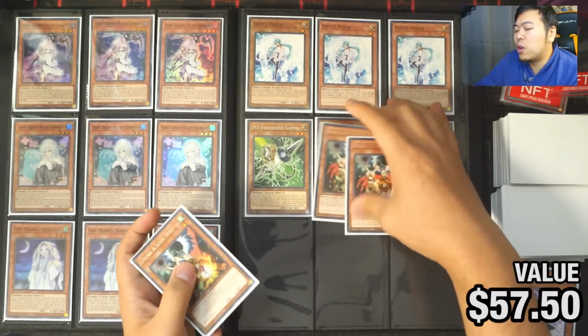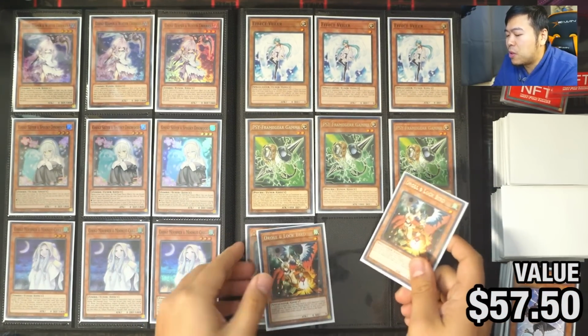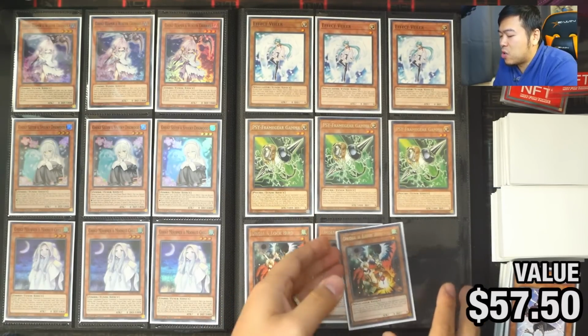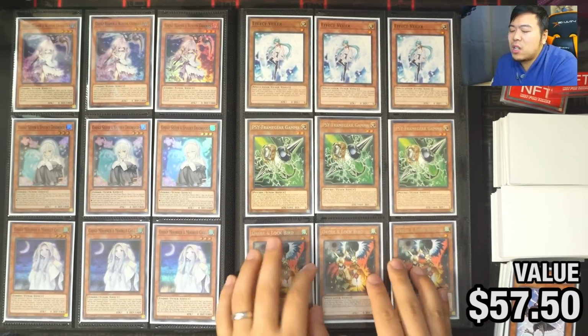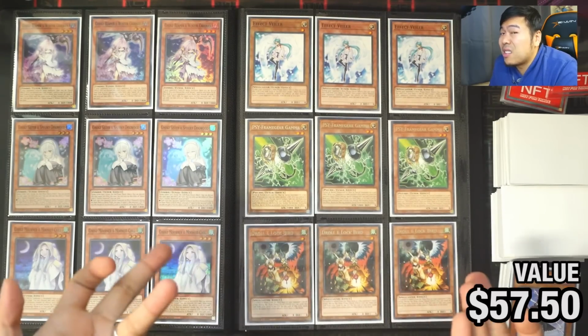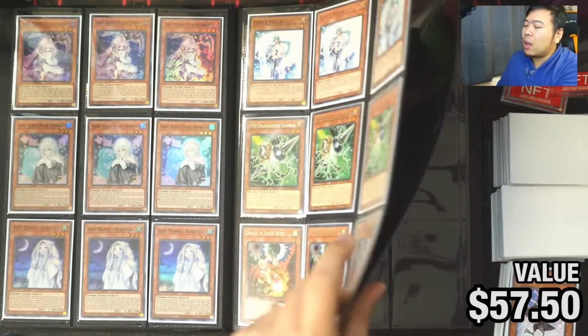Next, triple Droll. Whenever Droll comes into the format, my first experience where Droll was relevant was probably Dragon Ruler format, because, man, I searched like crazy. Any kind of tier 0-esque format where searching is super heavy, Droll just kind of kicks in. Like, look at Drytron. Drytron got murdered by Drolls.